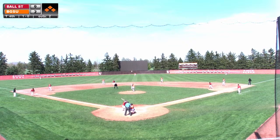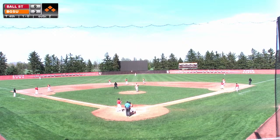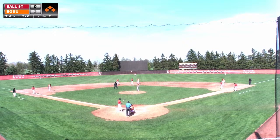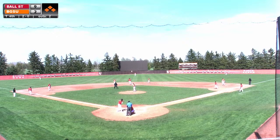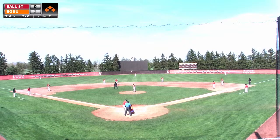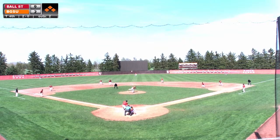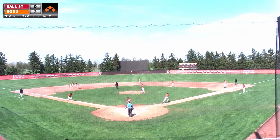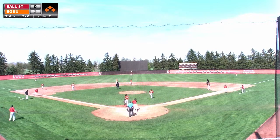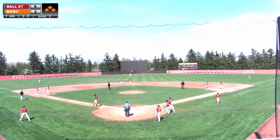Falcon action in the bullpen. Will McLean is warming up as Peril misses again. It's 2-0. Ball State in control, leading 9-2 here in the 4th. Chopper to third and bounces over the third baseman into left field for a 2-run single. It's 11-2 Ball State.